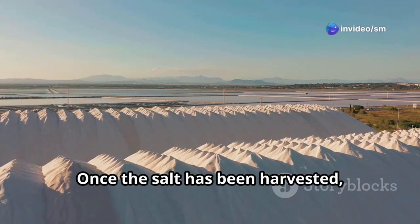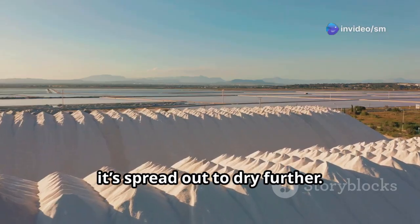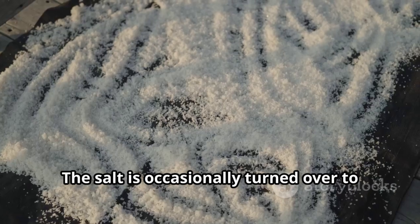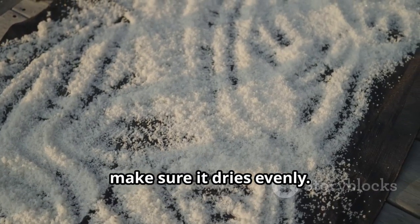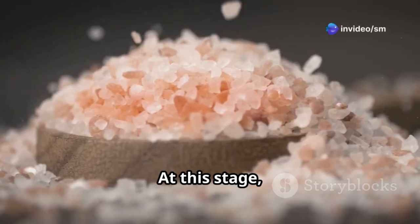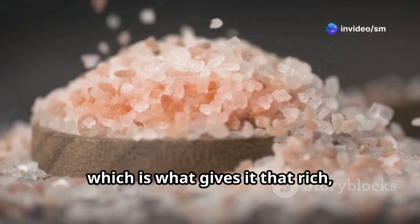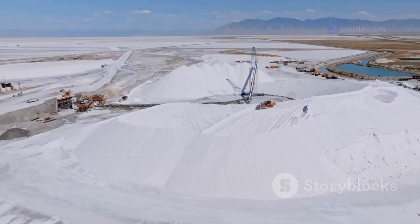Once the salt has been harvested, it's spread out to dry further. This drying process can take several days depending on the weather. The salt is occasionally turned over to make sure it dries evenly. At this stage, the salt is still rough and may contain other minerals, which is what gives it that rich, robust flavor.